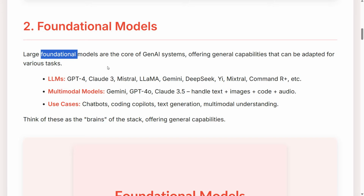Right. When we talk large language models, LLMs, you're thinking names like GPT-4, Claude 3, Mistral, Llama, Gemini, DeepSeek, Yi, Mixtral, Command-R, plus more. The list keeps growing. And the really exciting part for me is the rise of multimodal models, Gemini, GPT-4, Claude 3.5. These aren't just text anymore, are they? Not at all. They handle and understand combinations, text, images, code, even audio sometimes. So what does that actually unlock for us? How does that change how we might interact with AI?